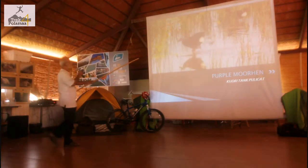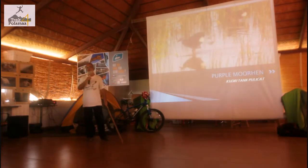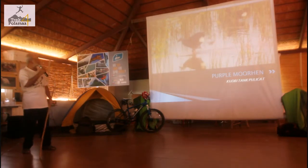Moorhens have got different kinds of beaks, you can see that. The beak is thick-set, very different. These are all some of the identification factors. That is how we go about it. This is the Kudri tank. Next please.